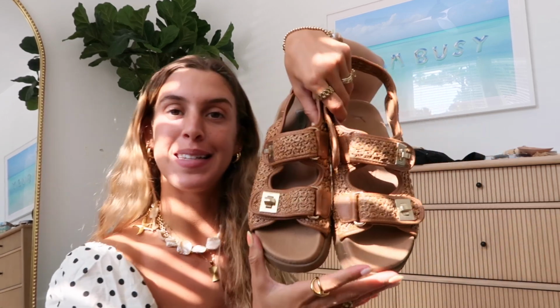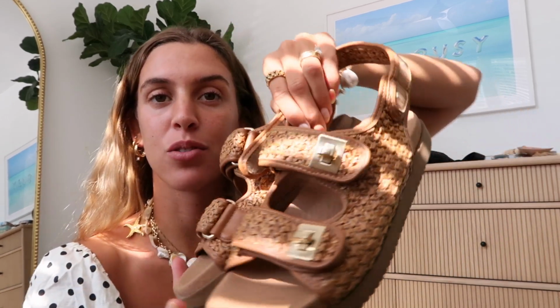The next shoe is this chunky pair of sandals from Steve Madden. You guys, I always get so many questions about these, and sadly they did not restock these, but they did release a very similar pair, same exact style, just a lighter raffia color. I actually also have those as well. Those blew up this year since it's this version. So since I can't link this exact color, I'll go ahead and link the other pair down below.